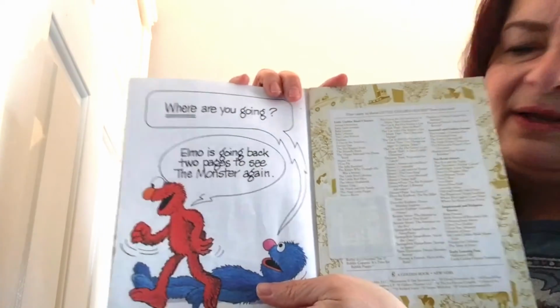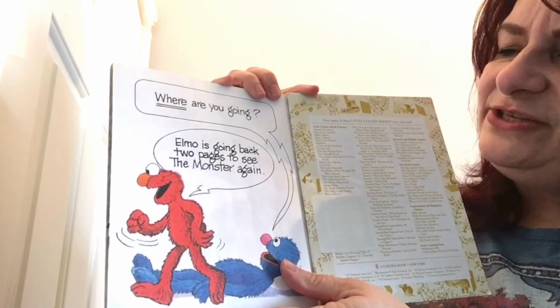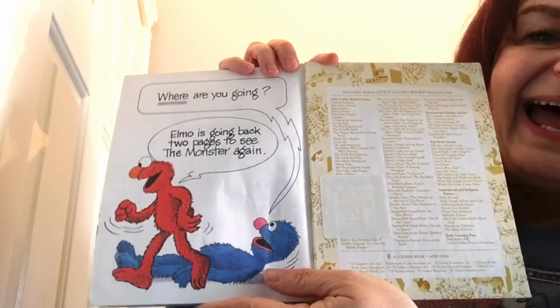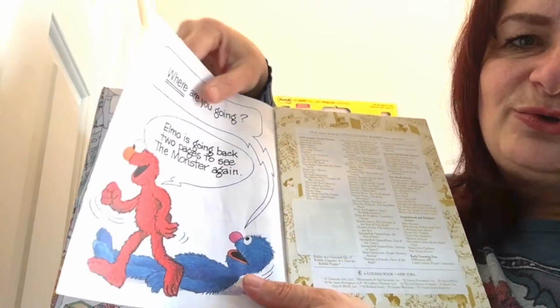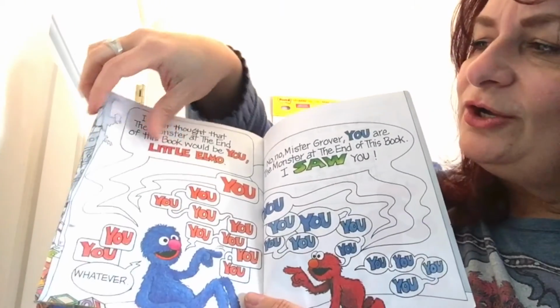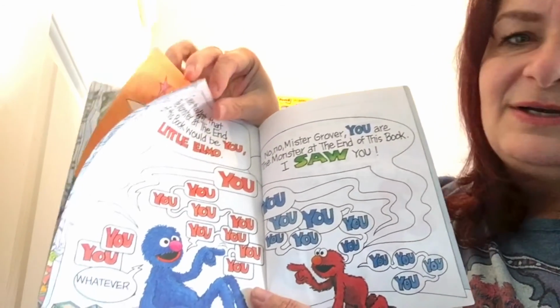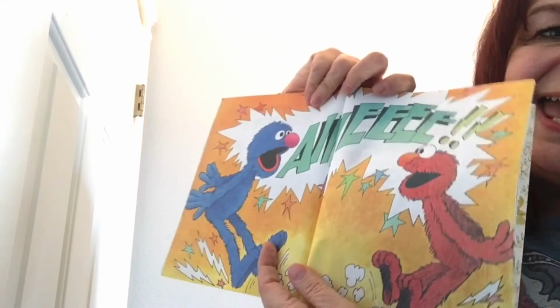Where are you going? Elmo's going back two pages to see the monster again. Let's count with them. Uno. Dos. We're going back two pages. Uno, dos. Ay! Such a funny book. Now we're going to continue with the rest of our bilingual story time.